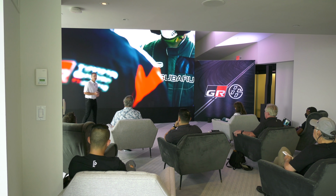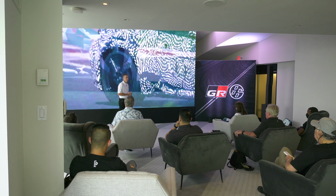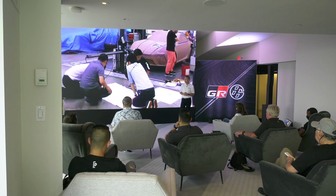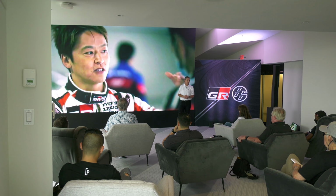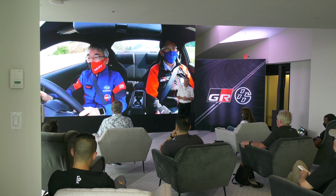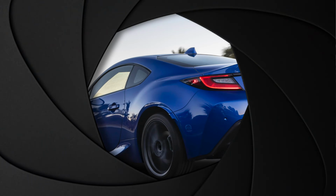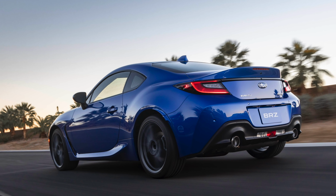Now, as you know, we co-developed this vehicle with Subaru, a partnership that makes niche cars like this possible. However, we made sure that the GR86 has a unique personality indicative of the AE86 and reflective of Toyota Gazoo Racing. Subi's BRZ is supposedly tuned much differently than the 86 now, but that's a comparison for another day.